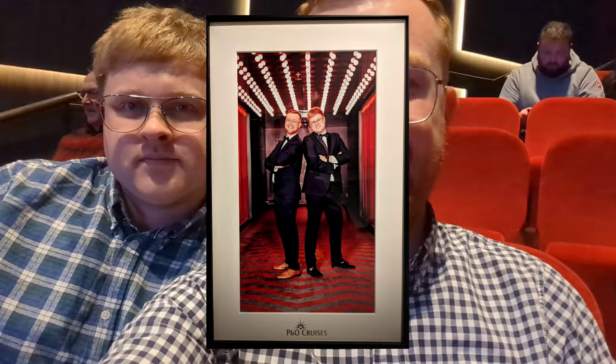Evening. We had a really nice dinner at the Olive Grove, and we've just looked around the shops a little bit just to see anything we wanted. We picked up a photo, and now we are in the theatre ready to watch Sky's the Limit. Are you excited? Very good. We saw this last time we were on Iona and we really liked it, so we think it's a really nice way to end the cruise.